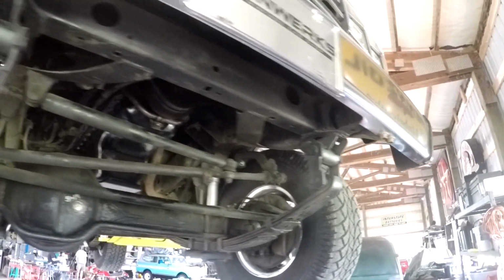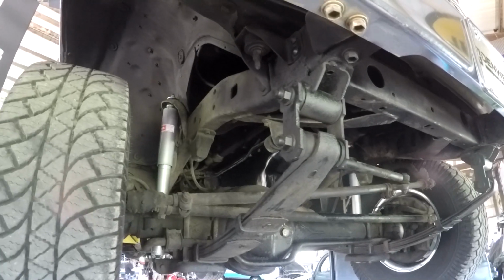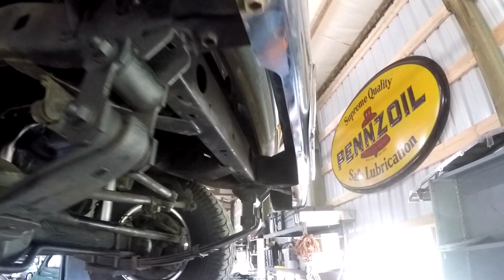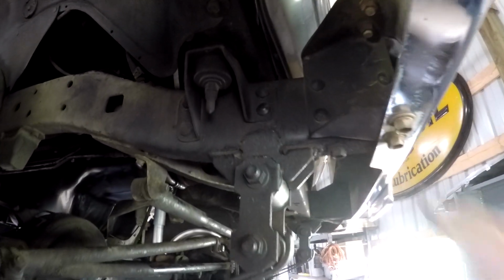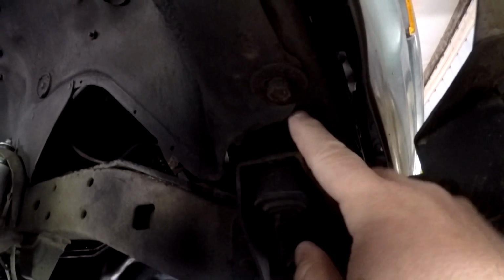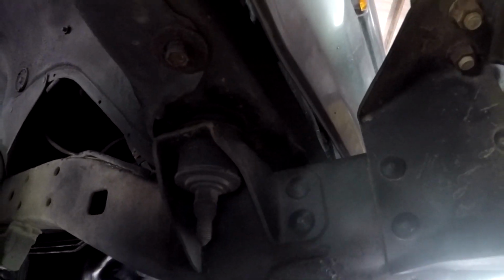Everything is actually really clean underneath this. It's not rusty. I haven't seen any accidents. Obviously, an original paint, but you definitely want to look. You can see the frame, no buckles, no rust. Really important, the body mounts aren't rusty, where they're connected. The bushings look good overall.